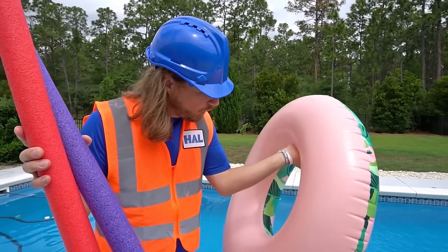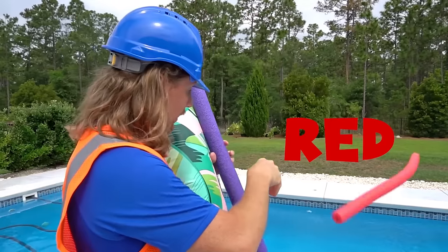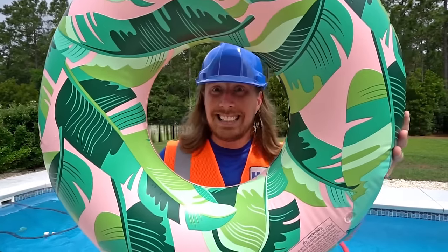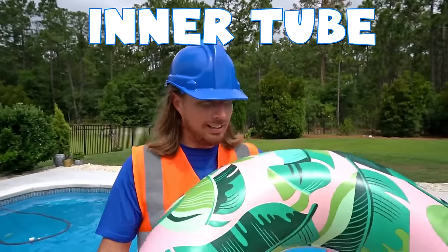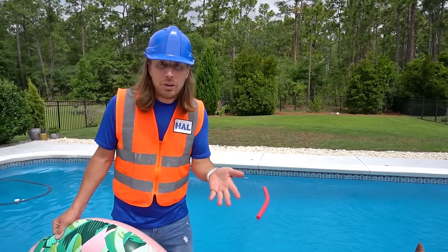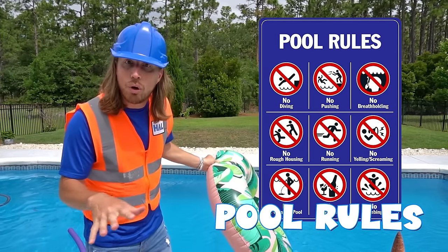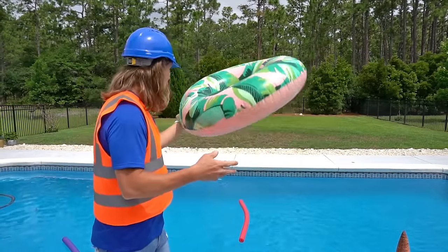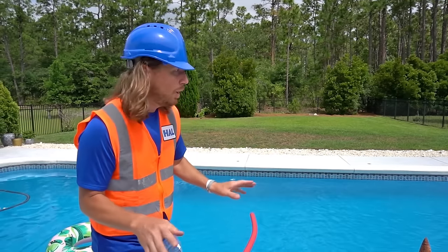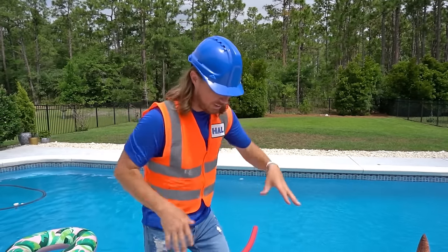And we got some really cool toys to play with. We got some pool noodles. We got a red one, and a purple one. That's cool. And look, it's an inner tube. Well, you do know that when you come to the pool, there's some rules you gotta follow to keep yourself safe. Like, you can't run because there's water all over the place. You'd slip and fall. And of course, whenever you jump in, that's so much fun. We gotta make sure that there's nobody around us when we jump in.